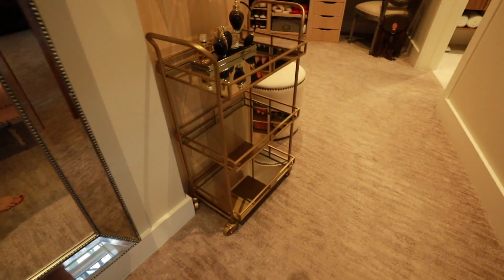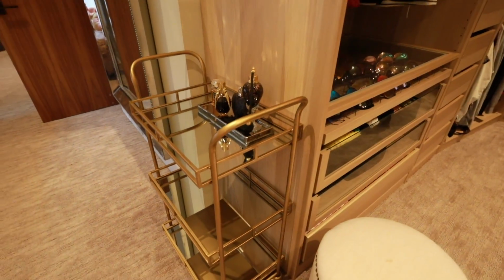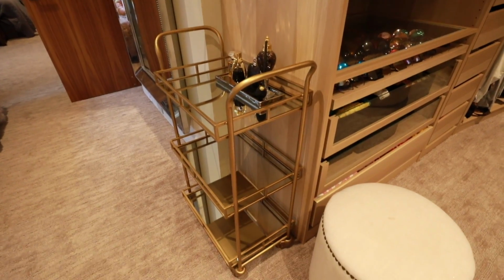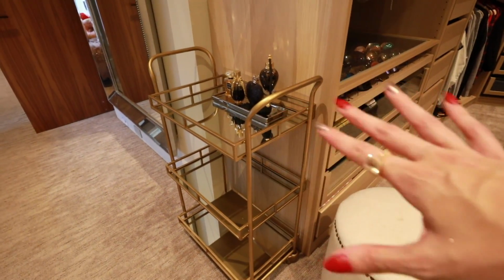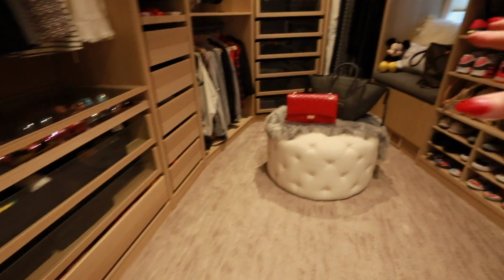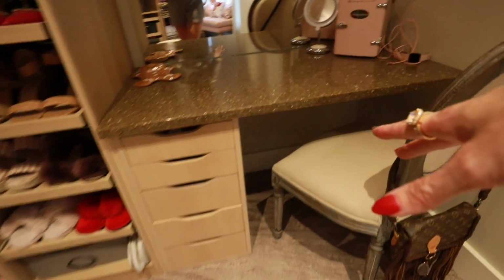I just got this new bar cart and I love it. I had a different one here before, and I think the last time I was filming either a closet tour or a house tour, it actually collapsed, so I needed one that was more sturdy. Love this. I just don't know what to put on it yet, but I love it. I've got a little bench here, a little poof here. And this is kind of like my skincare area where I get ready at night.